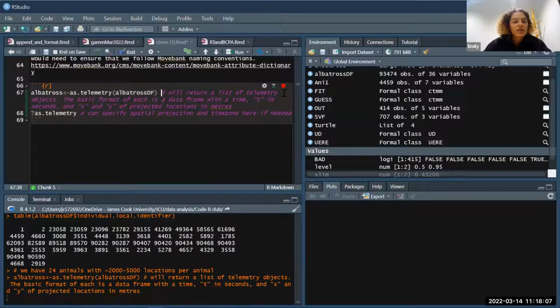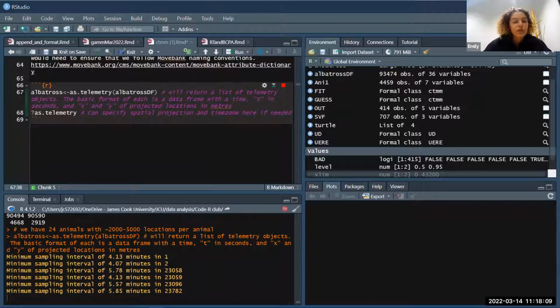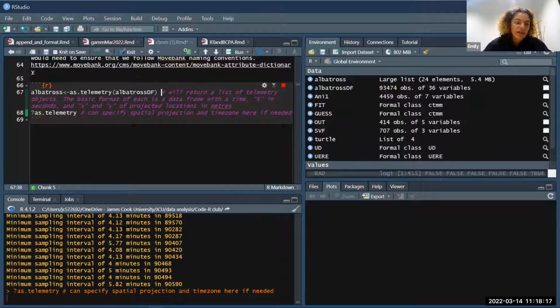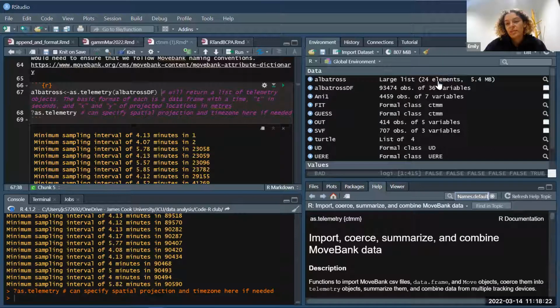And what that looks like, well, first of all, it's going to give us a minimum sampling interval, so the minimum time interval between successive locations for each of these animals. And the output is going to be a list of 24 elements. Those are our 24 animals.